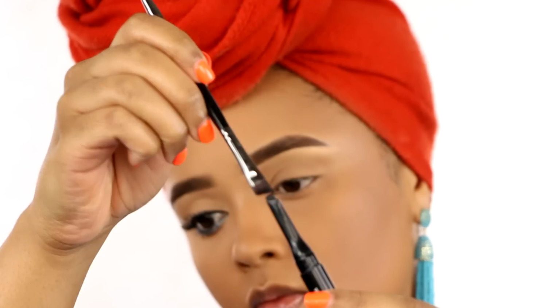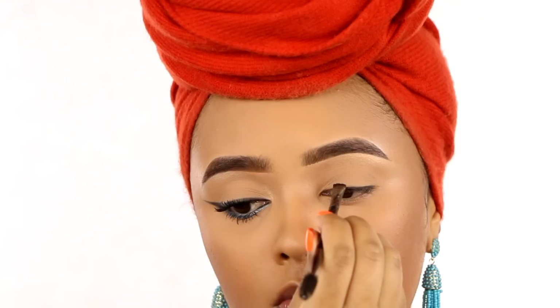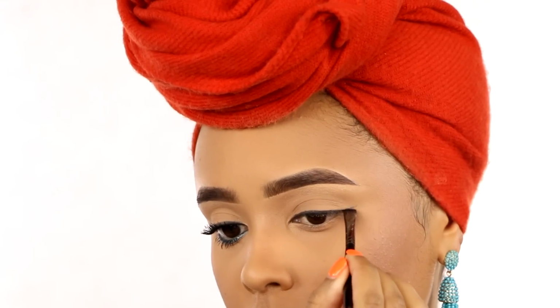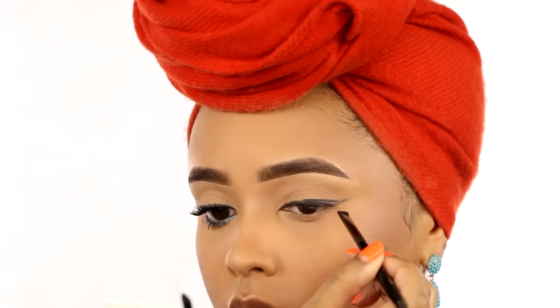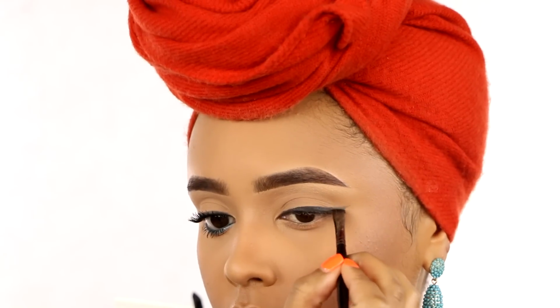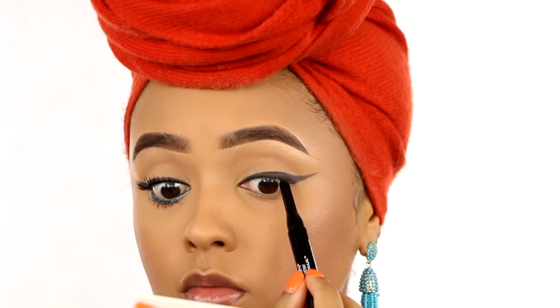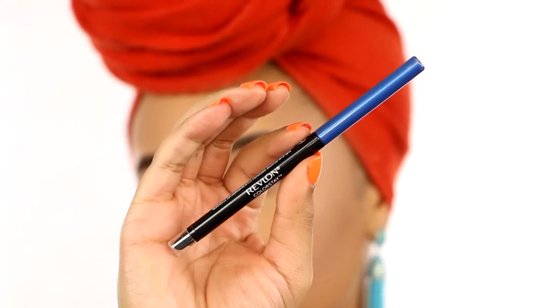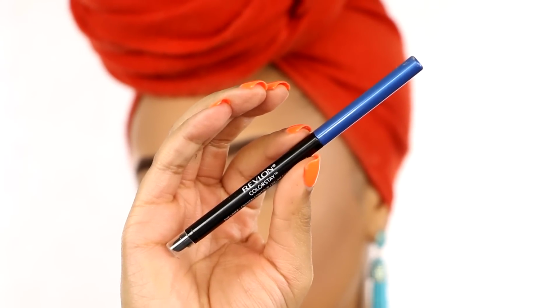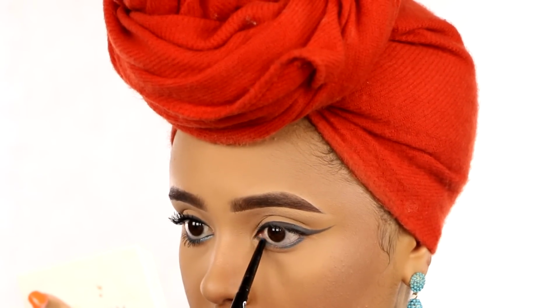I'm going to take this 2-in-1 angled Kajal pencil and put that on an angled liner brush so I can create a very soft liner, and so I have more control. So we're not going for a very intense wing, we're just going to go for a very soft, subtle wing. And I'm also going to take that same angled liner pencil and tight line my upper waterline. And then I'm going to go in with this eyeliner pencil in the shade Sapphire to add a pop of color to our lower lash line.